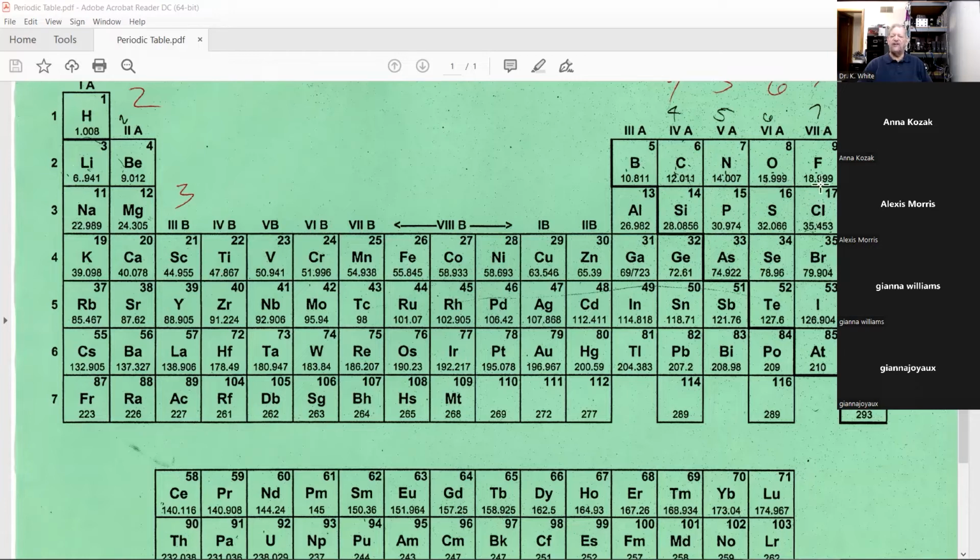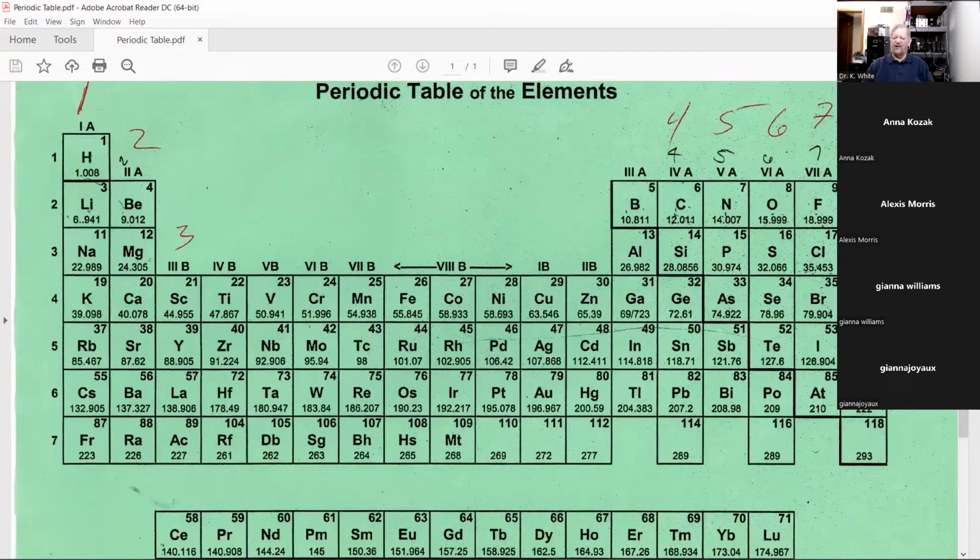Going all the way over to the right side, the column underneath the number 7: fluorine, chlorine, bromine, iodine. Those are the halogens. And finally, the last column all the way on the right: helium, neon, argon, krypton, xenon, and so on. I forgot what Rn stands for. But anyways, those are the noble gases. This column under the number 8, those are the noble gases. Now, you can go back to the video, but just in case.